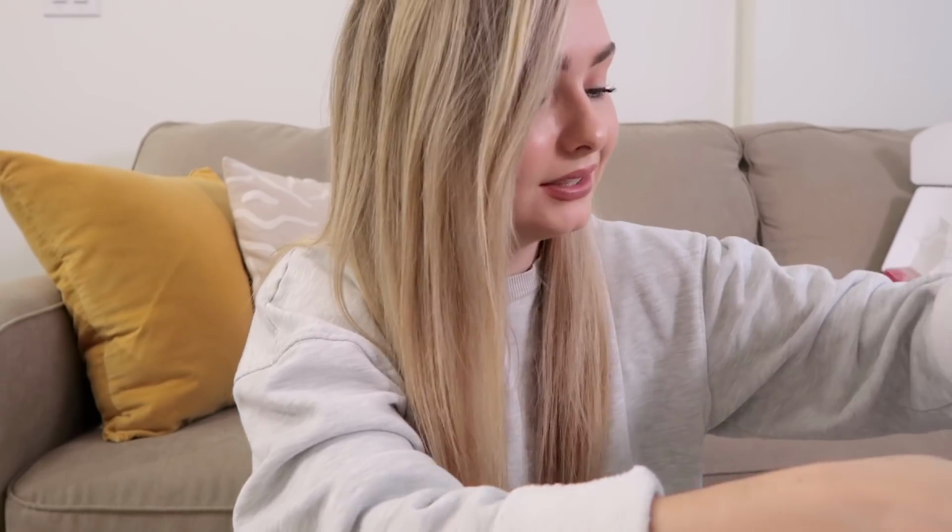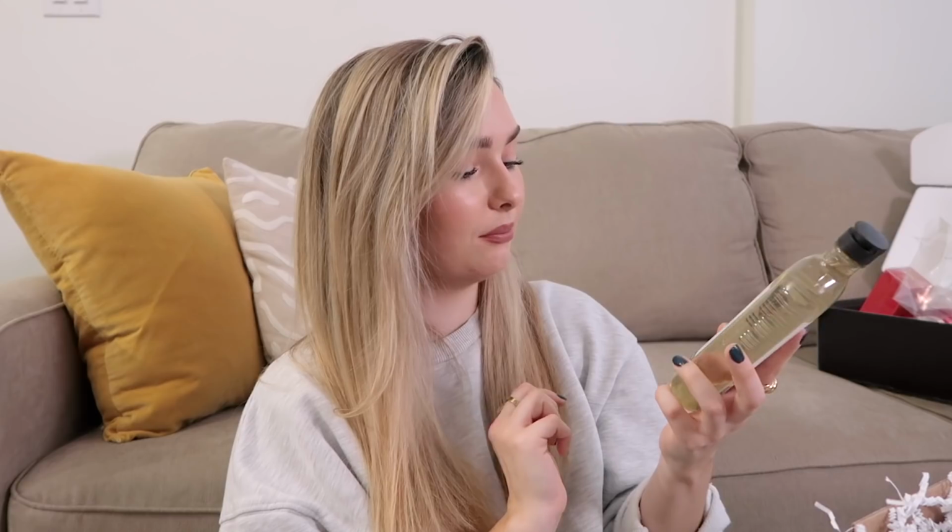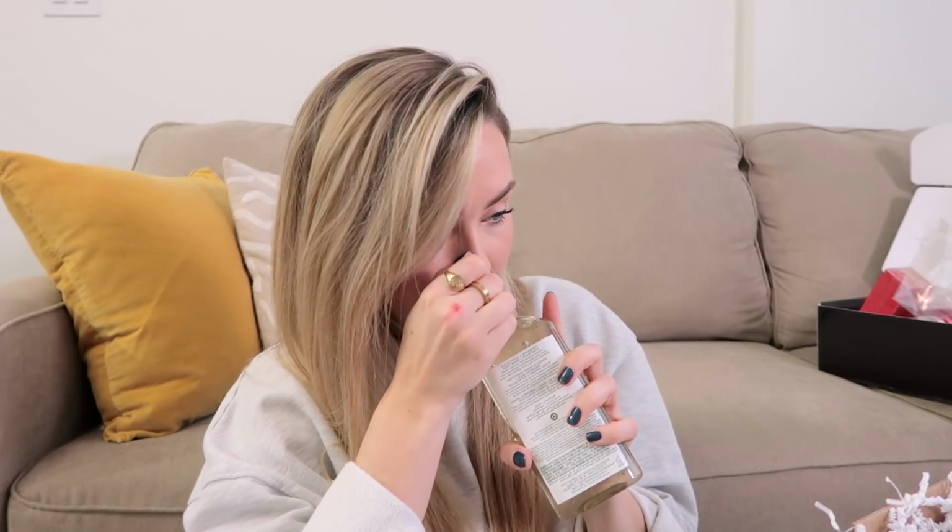Oh, there's more. This looks really nice. This is the Aromatherapy Eucalyptus and Spearmint Stress Relief Body Wash and Foam Bath. That looks really nice and definitely up my alley. Smells really nice too. Very generous.